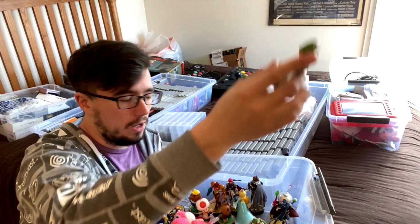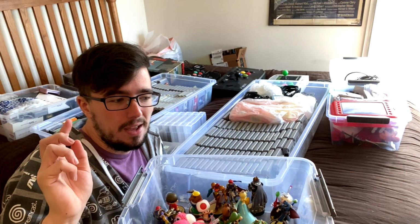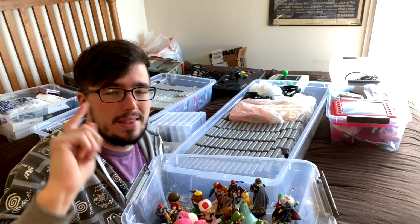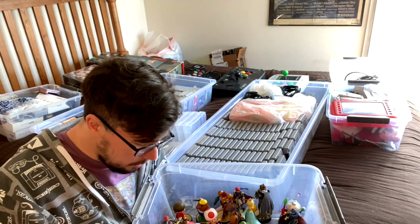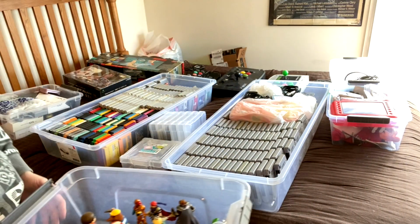And then actually on one of my shelves, I've got my two Prime Amiibos: my Link from Majora's Mask, who's got the Goron mask, and my Bayonetta 1 Amiibo. I used to have a Bayonetta 2 Amiibo, but I don't know where it went. I think it got lost when I shipped everything back.